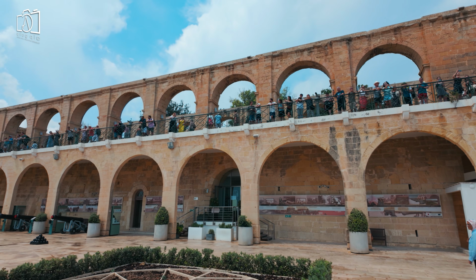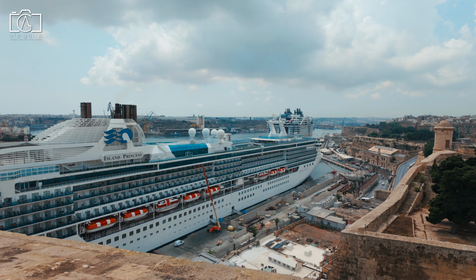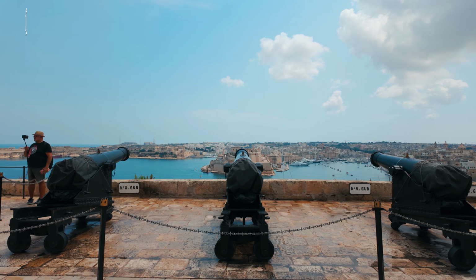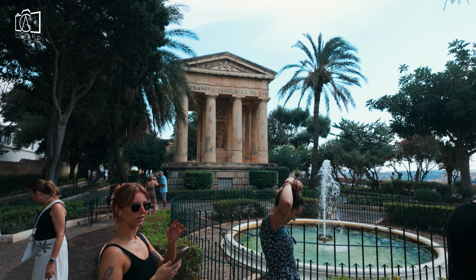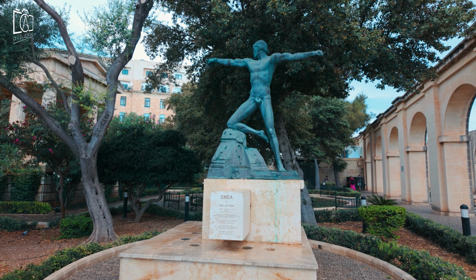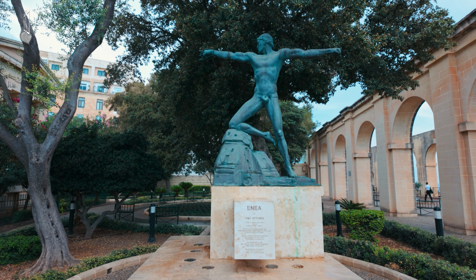I took a break at Upper Barrakka Gardens, where I was captivated by panoramic views of the Grand Harbour and the famous saluting battery. Just a short walk away, Lower Barrakka Gardens offered a quieter retreat with lush greenery and a beautiful monument dedicated to Sir Alexander Ball.